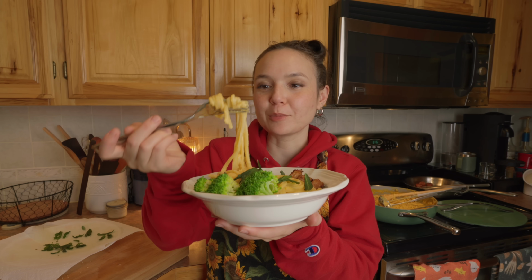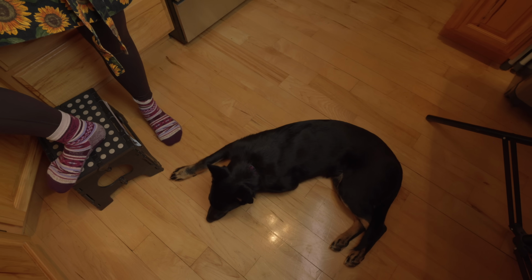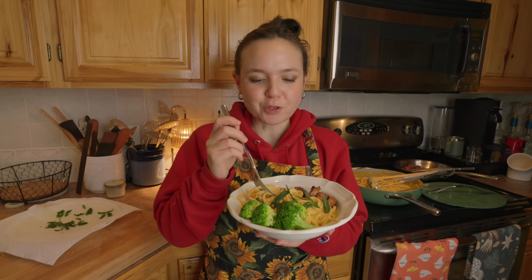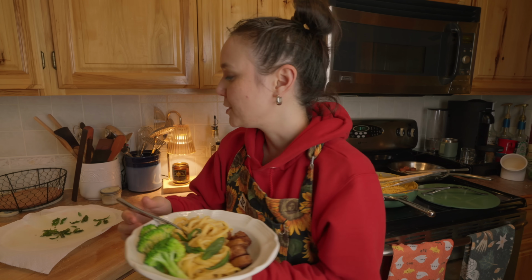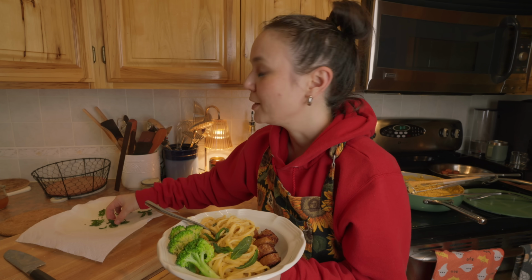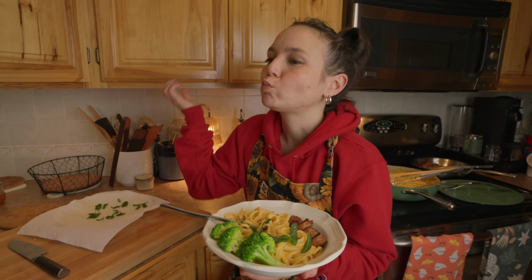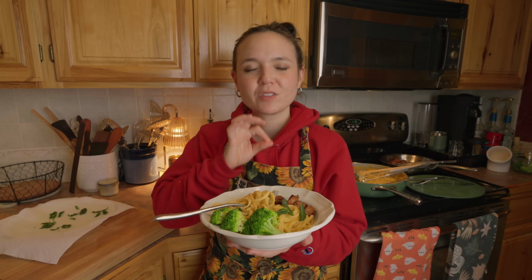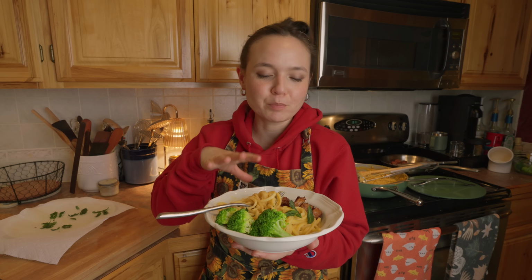All right, I'm so excited. Oh, good girl. Some puppy Alfredo. You want some too? It actually has this really nice sweetness that I'm enjoying. I'm obsessed with crispy sage. I wish I had made twice as much. It's really good. I'm not the biggest fan of pumpkin, but I think this is the perfect amount, just to make it festive, autumnal, but not go overboard.